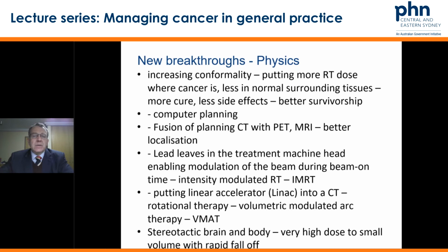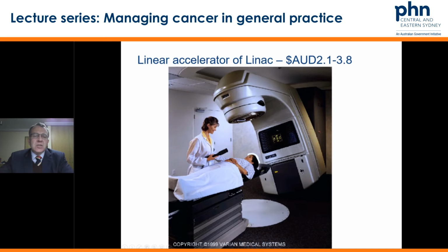This is a linear accelerator. We have two of these at St. Vincent's and two at the Mater. They retail for about 2.1 to 3.8 million. We've got a new technology at St. Vincent's opening up very soon called the MR Linac, which is a magnetic resonance scanner inside a linear accelerator, so we can actually visualize the cancer with MR during the treatment, allowing adaptive planning.